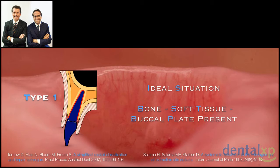So, the type 1 scenario could be defined as the ideal one, with the presence of the buccal plate and the soft tissue as well. But is it always so ideal? Well, ideal situation means that we have 1 millimeter of thickness of buccal plate and a thick gingival biotype, and unfortunately this ideal situation is not so common, and we will see that the literature is telling us that roughly 15 to 20% is this ideal situation. So we should think also what we should do when we have a buccal plate which is thin and a gingival biotype which is thin.